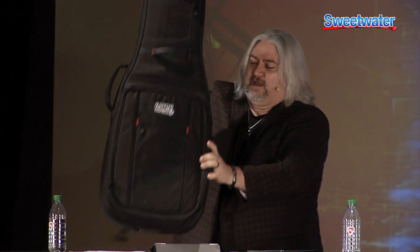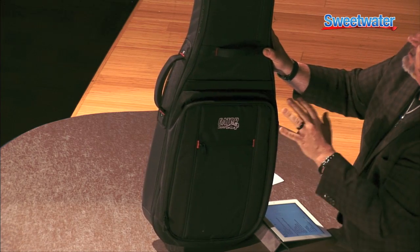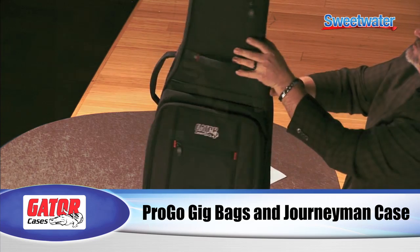That's not the only new case from Gator. They also came out with the Pro Go gig bags. Now, I've got a lot of gig bags that I use for my guitars, and they range from just a vinyl bag that it slips into to things that are basically cases. This falls more into that latter category. This provides a lot of protection for your guitar. It's made out of an extremely durable fabric, totally rip resistant.